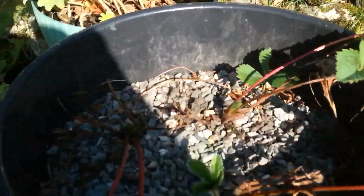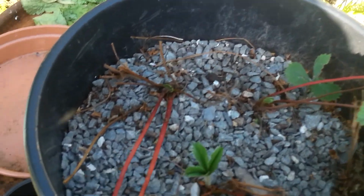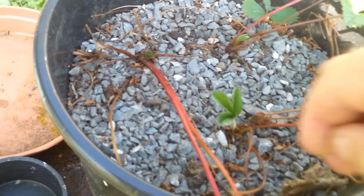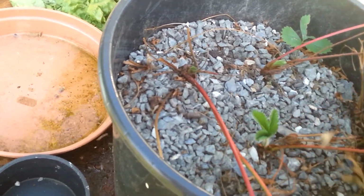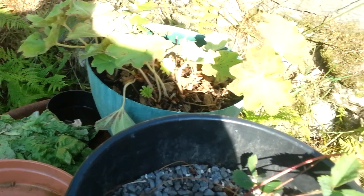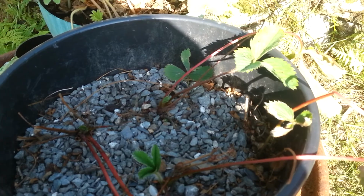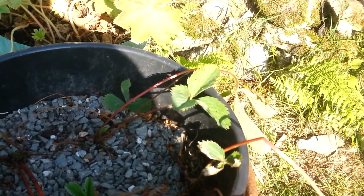See, I got a couple more strawberries here. Three. One, two, three. Maybe four. Yeah, four. Good. I bought four plants. Three plants died. Then I found another eight or nine plants in the garden up over there. I've transplanted them and they're growing. So I've got loads of strawberry plants now. Excellent. At least I'll have strawberries next year.